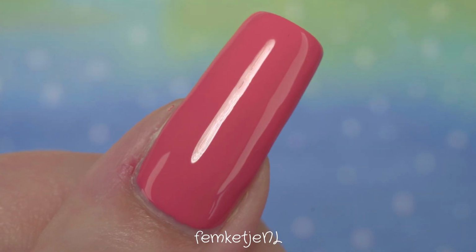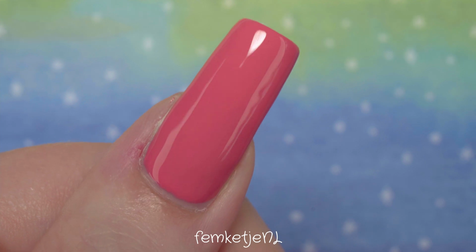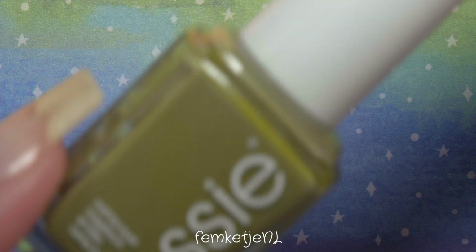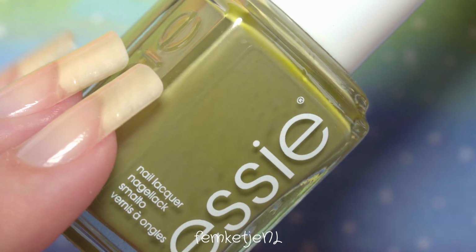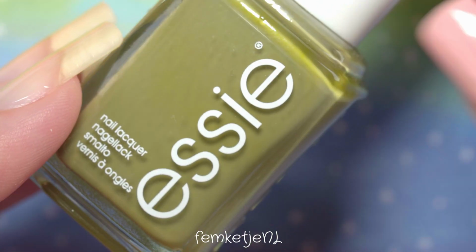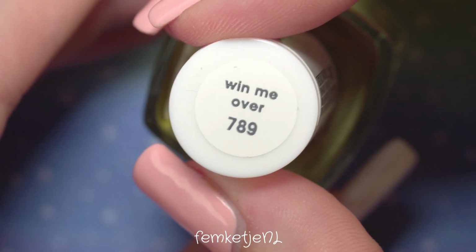And of course, if you have more brittle nails, the chances are already higher that some colors might stain your nails faster than on other people. So yeah, that's just a little heads up. If you do have brittle nails and you're wondering why your nails are staining so badly from specific colors, that might be the problem.